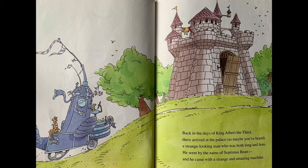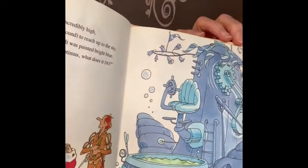Back in the day of King Albert III, there arrived at the palace, as maybe you've heard, a strange-looking man who was both long and lean. He went by the name of Septimus Bean, and he arrived with a strange and amazing machine. It was terribly long and incredibly high, and it seemed from the ground to reach up to the sky. It had wheels, it had bells, and it was painted bright blue. But King Albert asked Septimus, "What does it do?"